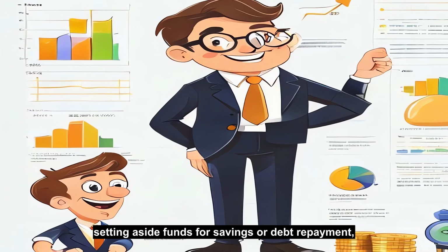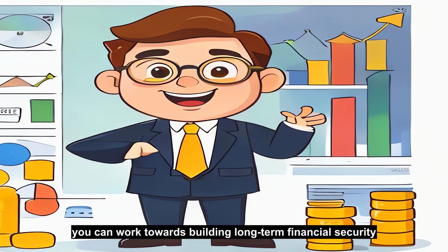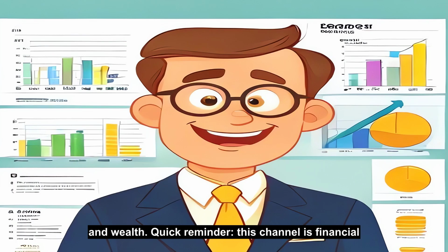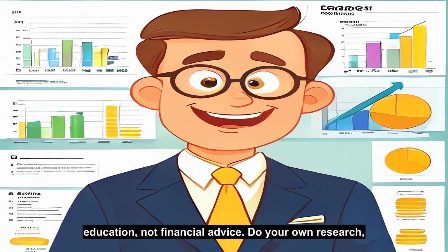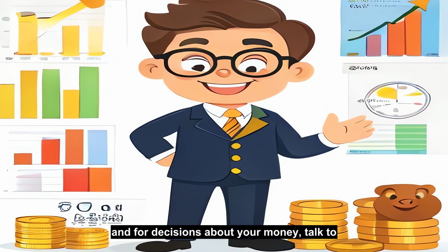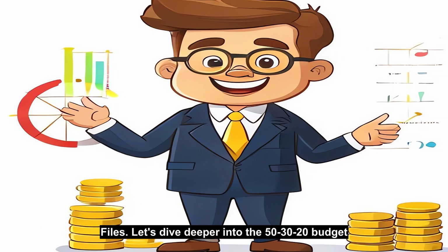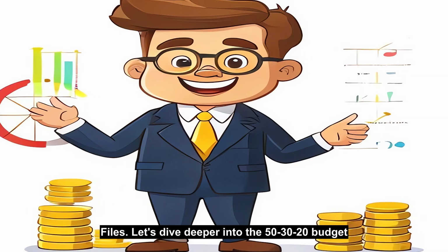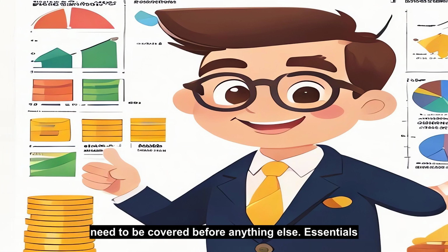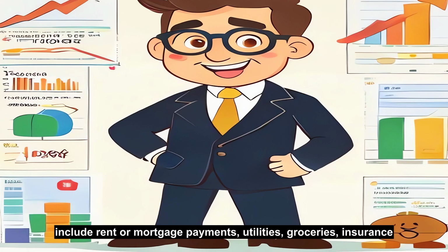In conclusion, the 50-30-20 budget is not a one-size-fits-all solution, but rather a powerful tool for managing your finances effectively. This approach involves allocating 50% of your income to necessities, 30% to wants, and saving at least 20%. By prioritizing essential expenses first, spending responsibly on discretionary items, and consistently setting aside funds for savings or debt repayment, you can work towards building long-term financial security and wealth.